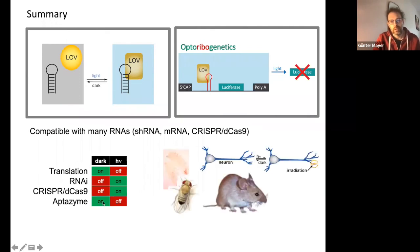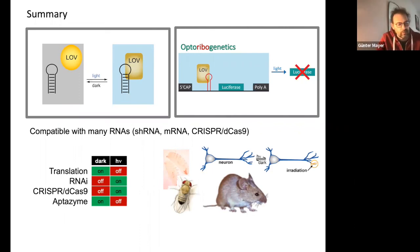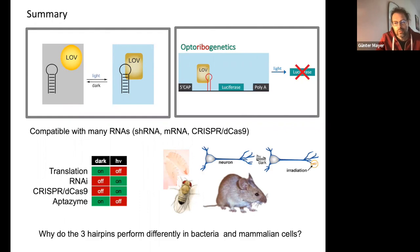So what we're doing right now, and Tichal is doing this in our lab, is trying to get this up and running in flies. As a first model system, we have some cooperations going on with C. elegans, and we would like to use this to control neuronal activity. And on a side note, whatever I told you right now, besides the 58 and the 53, we have these three hairpins, 04, 53, and 58. And what we have found out is that they behave very differently.